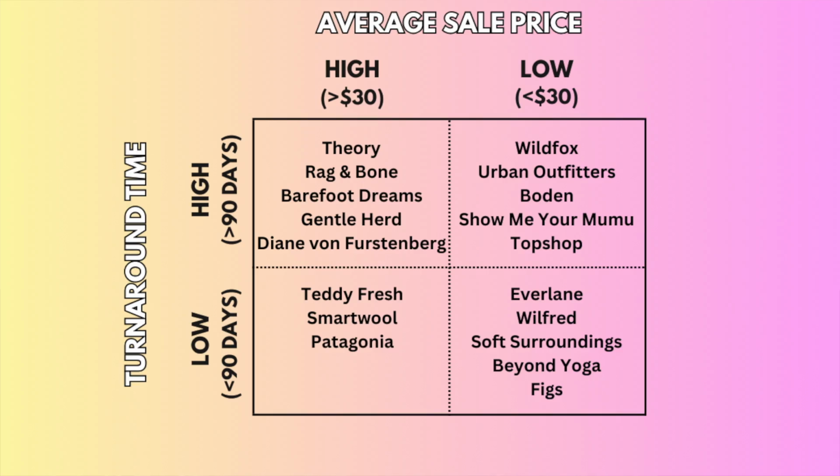Okay, next on the list is Smartwool, and again, a brand I've only found a few times, but I love finding Smartwool because it sells so quickly, sometimes within a day, and I've heard from other people that this brand does very well for them as well. They make good base layer type items, and luckily it does sell pretty quickly and typically for a higher sale price.